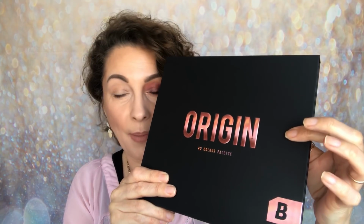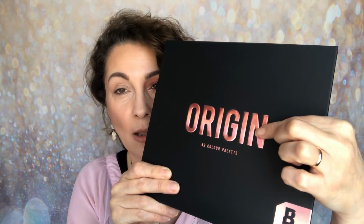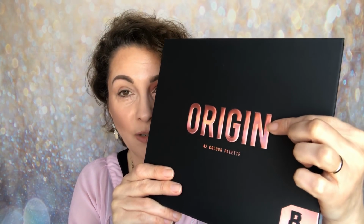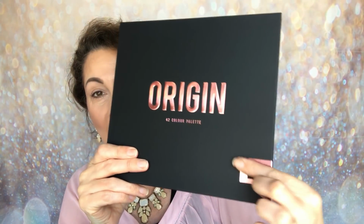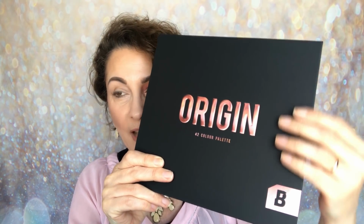Now, the palette itself comes in this bubble wrap. And then the palette itself looks like this. What I will say from the start is that it's a weighty palette. It's black matte packaging with this rosy gold, and it's very metallic and absolutely beautiful. So rose gold lettering there. Underneath it says it's a 42 colour palette, and then you have the actual Beauty Bay logo there. So it's very sleek, very professional looking, and I absolutely love it.